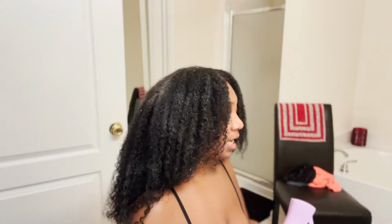And the first time I did this wash and go combo, I was not very sure about it. I was like, this looking a little funny, okay? I was not sure about it at all. But I just let it go. I let it happen. And I like this wash and go combo. I actually haven't done it in a minute. But it's nice to do it again, you know?